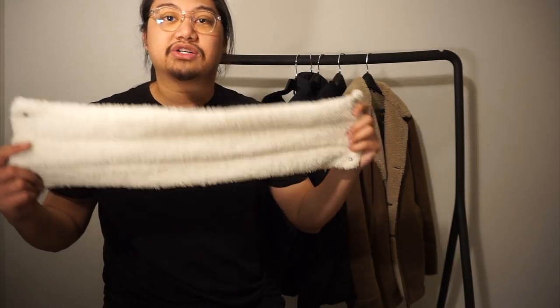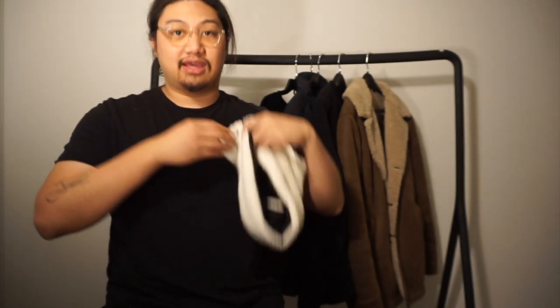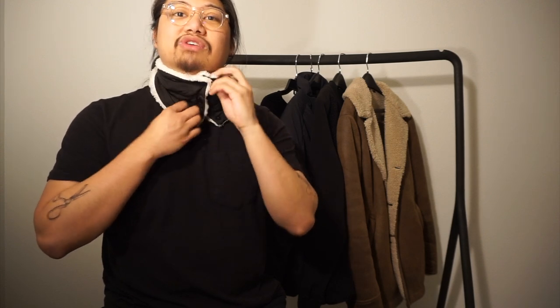And this right here, I actually got from Daiso. It is a faux Sherpa lined neck gaiter. Basically all you need to do is wrap it around and snap it into place. It keeps my neck extremely warm, and honestly, it gives a turtleneck vibe to whatever jacket I'm wearing at the time, and I think it looks cool too. I'm not completely sure if this is still available at Daiso, but definitely keep an eye out for neck gaiters like this.